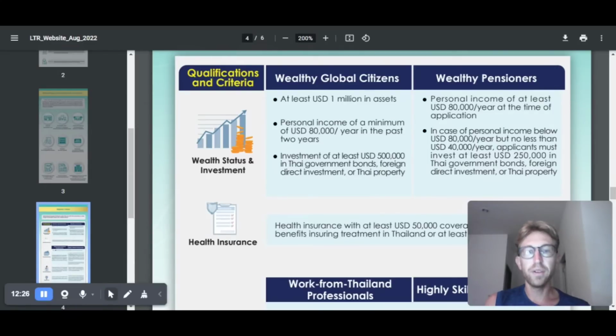Next, this one is for the retirees that are looking to get this visa. You need personal income of at least $80,000 per year at the time of application. That would be most likely just from pension. So that's going to be pretty tough for a lot of people.